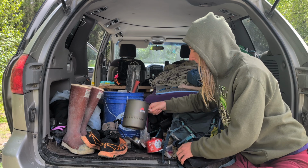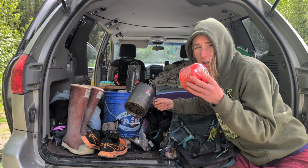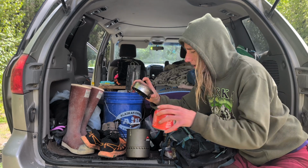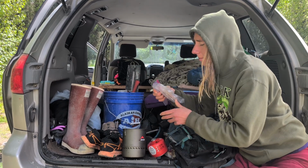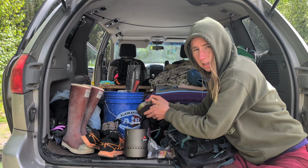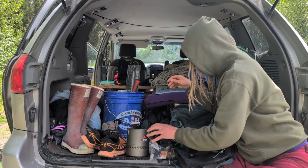For my cook system, I have a pot to boil water, fuel, and a burner, and matches. So these will all go with me on the trail, and they pack up pretty tightly.